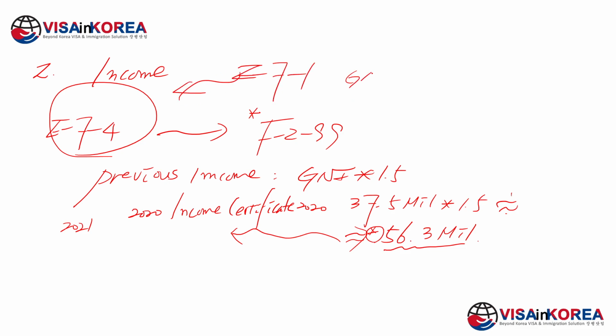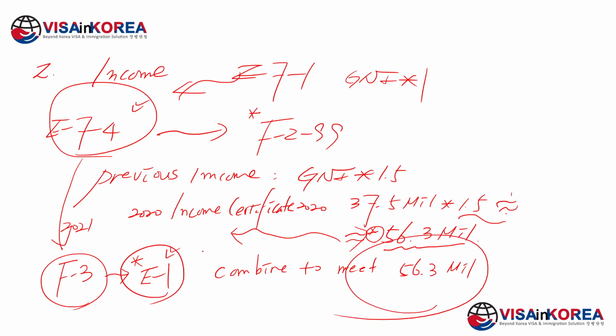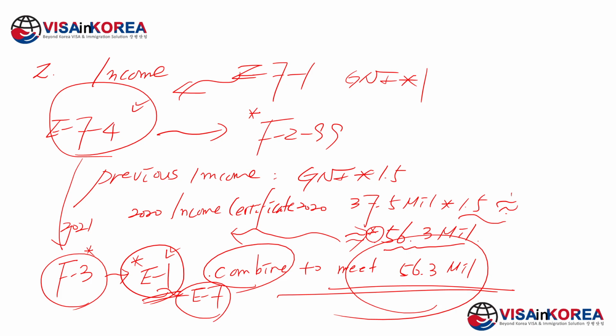And other E-7-1 visas need just GNI one time, but E-7-4 needs GNI 1.5 times. Based on E-7-4, your spouse may get an F3 dependent visa. But if your spouse is working, like on an E1, in this case E-7-4 income and E1 income can be combined to meet 56.3 million won. F3 itself cannot work, but if your spouse holds E1 to E7, in this case you can combine and try to meet 56.3 million won.